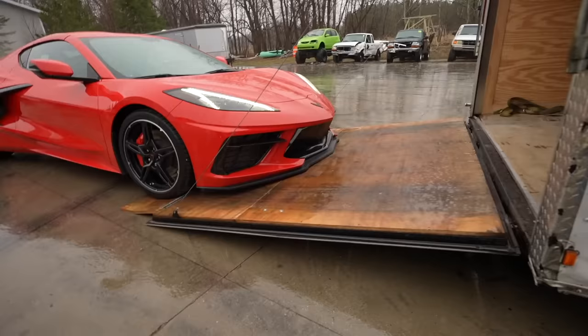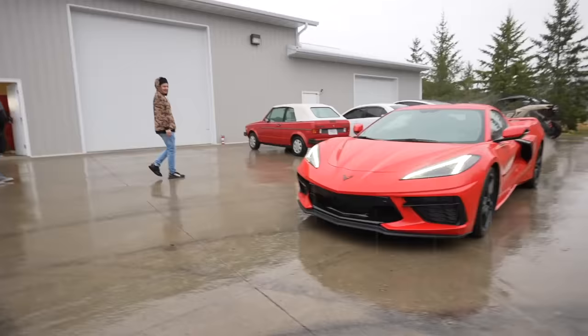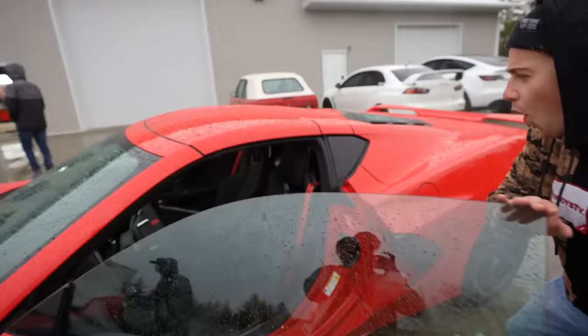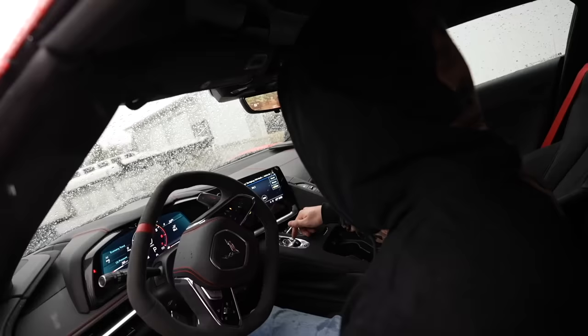A little scrape, but you're good, you're good. Wow. I could have done without the rain, but this is my first time seeing one in person. Nice car. Where's the door handle? There you go. Holy frick, dude. The suede. I don't know how to run this. What do I do? I think you just hit the drive right there. Pull it up. There you go.